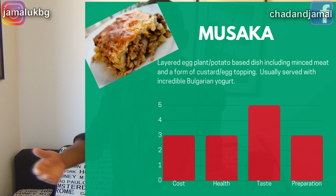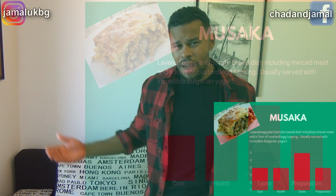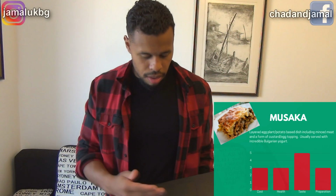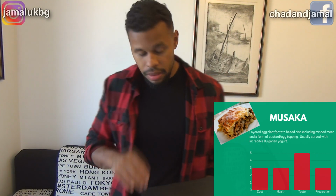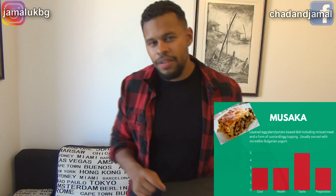Health, yeah, it's quite a healthy dish. I mean, what is it? It's eggplant, potato. It's got a form of custard, some Bulgarian yogurt, some meat. It's all Bulgarian. Most Bulgarian food is very healthy. So yeah, that's got 3 for health. Spoke about taste, it was a 5. And preparation, a 3. It's not hard, it's not easy to make, but you do need a little bit of practice, I think, before you make your first moussaka.